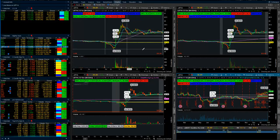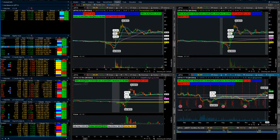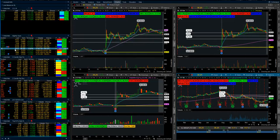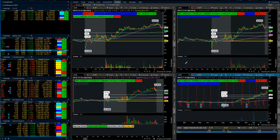Now, this is a high price stock, and it's been running crazy since 29. It's up at 39. This is something that I would trade, but I'm gonna skip it just because I'm gonna give you guys something a little simpler. So here we go. Here's something that we could potentially get behind.